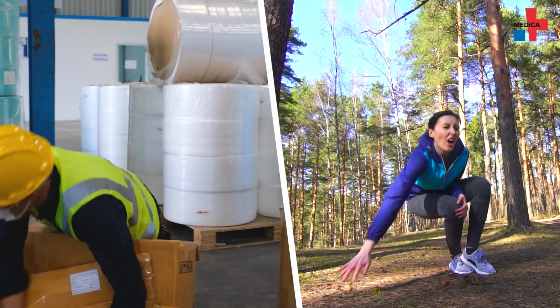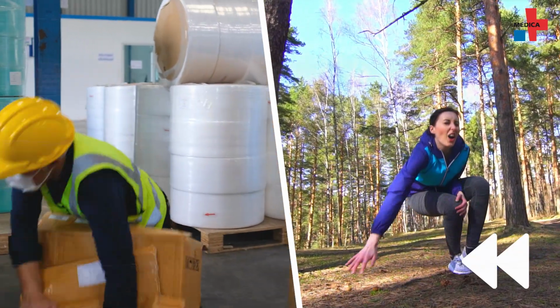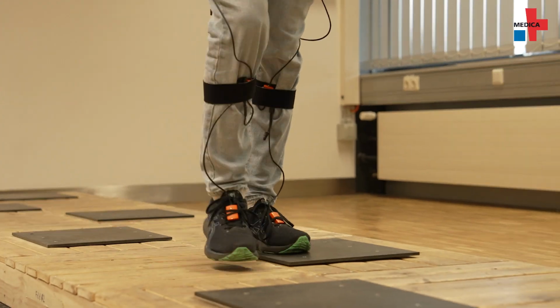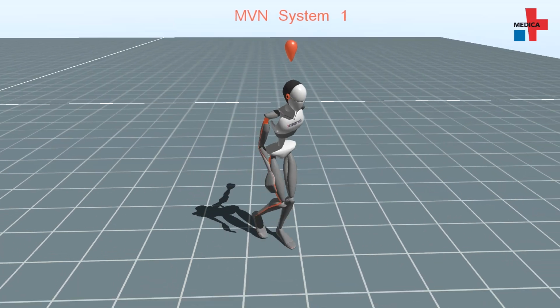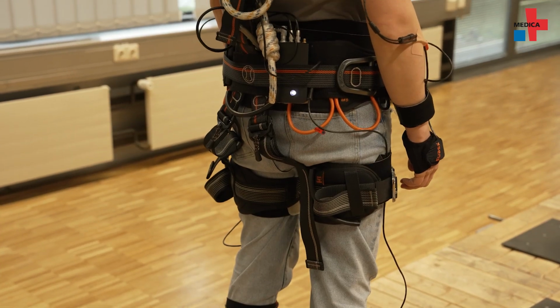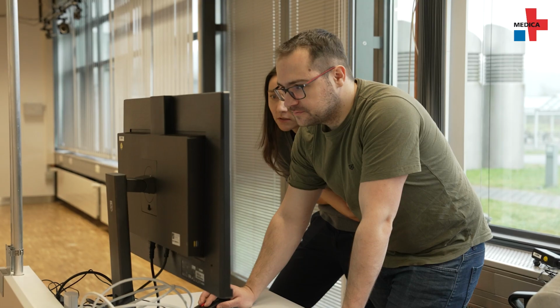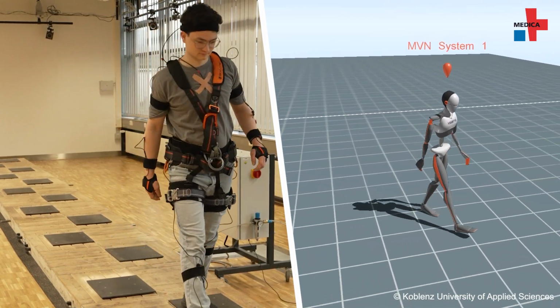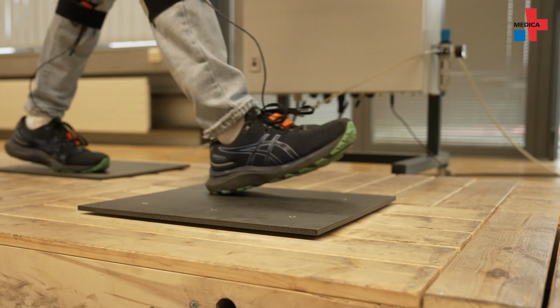What if we could anticipate falls during sport, at work, or in everyday life and thus avoid injuries? Here, test subjects stumble for all they're worth in order to achieve this goal. Numerous measuring systems and artificial intelligence are used to detect early signs of falls. The new approach of this project is to use gait analysis as a preventative measure.